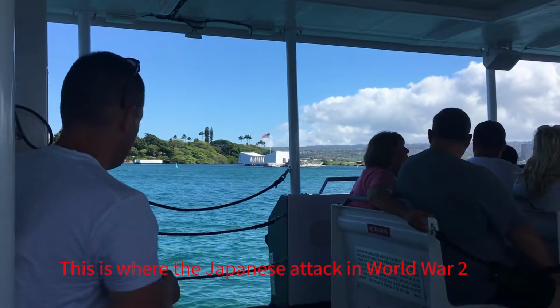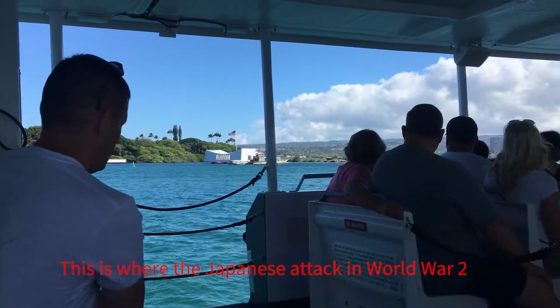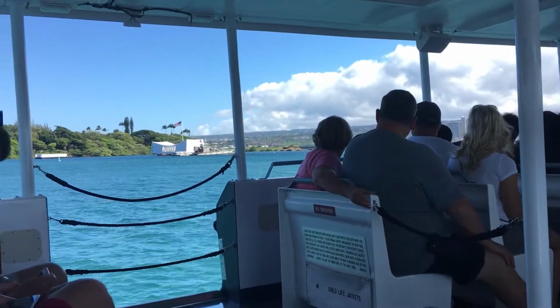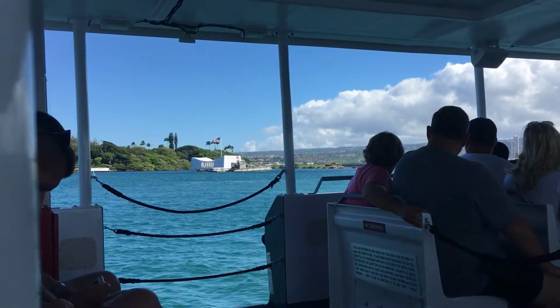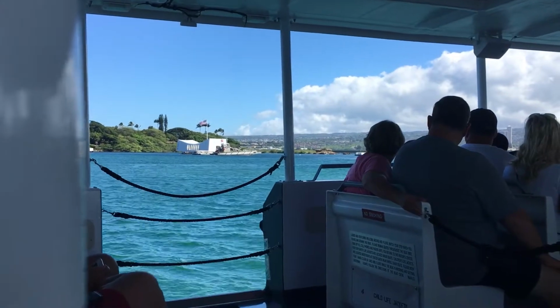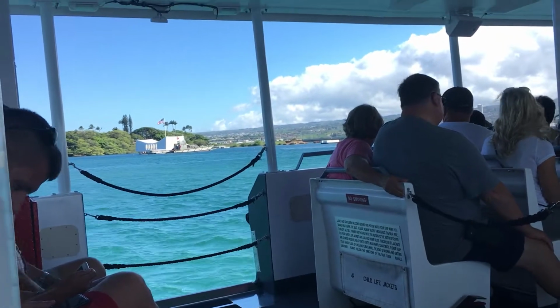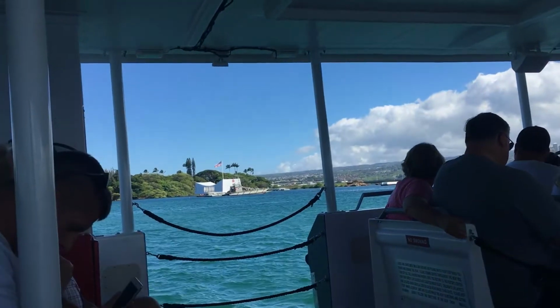At the very back of the memorial, nearest to Fort Island, is the shrine room. Covering its back wall are the names of 1,177 American servicemen who died on board. That is the largest loss of life of any ship in American naval history.